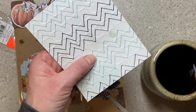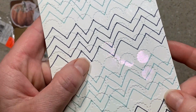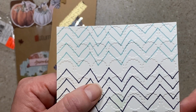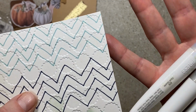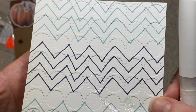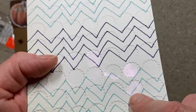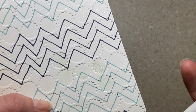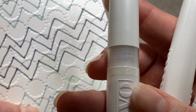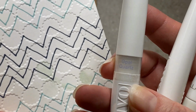Oh, I do have one more thing I want to show you real quick. This is my sample where I'm trying to show you Wink of Stella versus the Nuvo markers, these new shimmer markers that I bought. They were in a haul recently, and I talked about them. This one right here is iridescent, just like they told me it would be. And that is called Opal Quartz. And see, the package right there says Opal Quartz, and it is a little iridescent, okay?